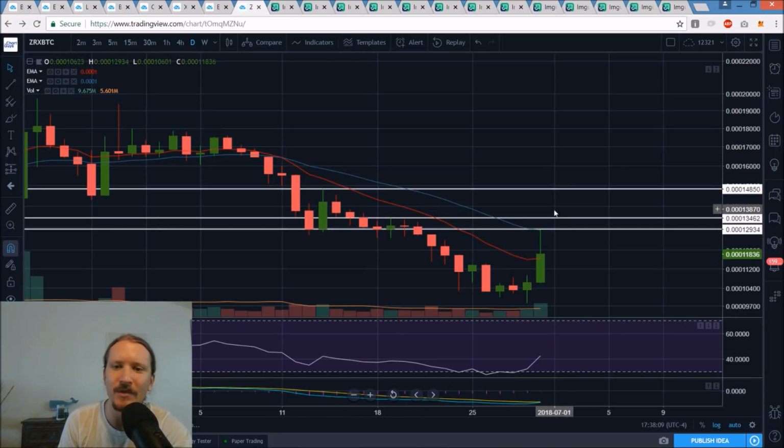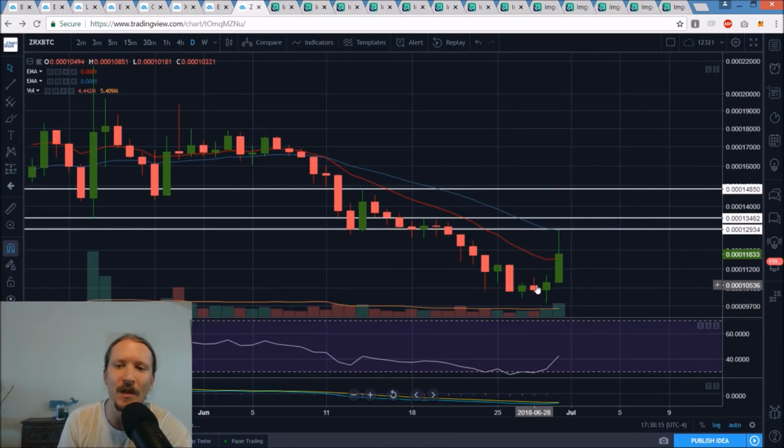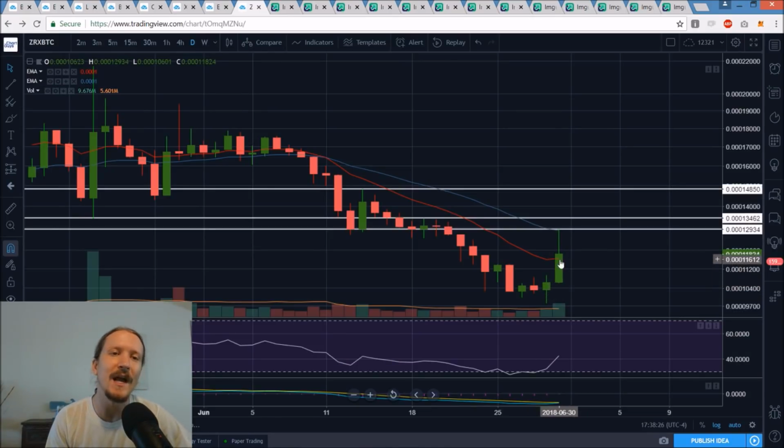So just lower high after lower high, need a clear daily high or low, and then continuation to try and change this trend. And solid moves from the lows, no doubt about that. We went from 9.8 essentially up to 12.9. That is a solid 30+%. But in terms of changing the daily trend, it's just not happening yet.